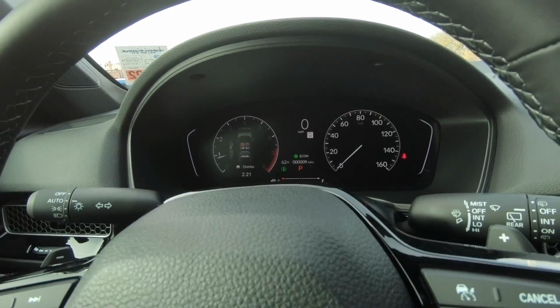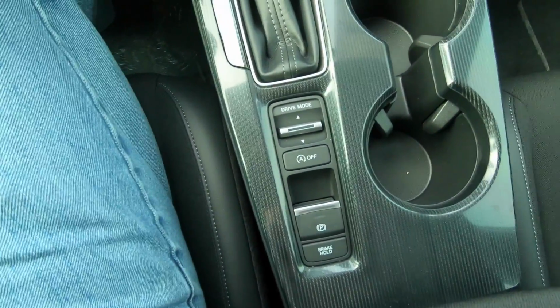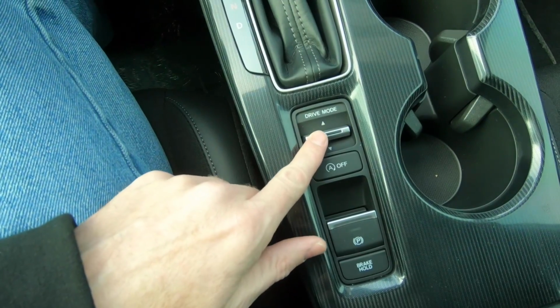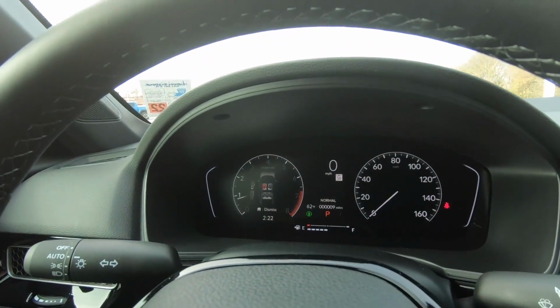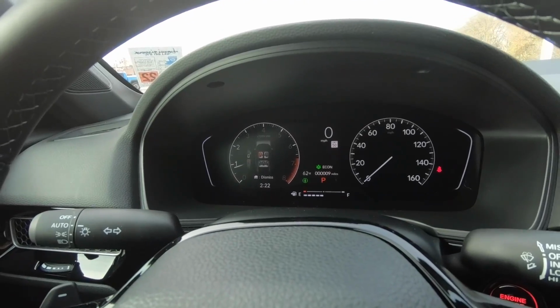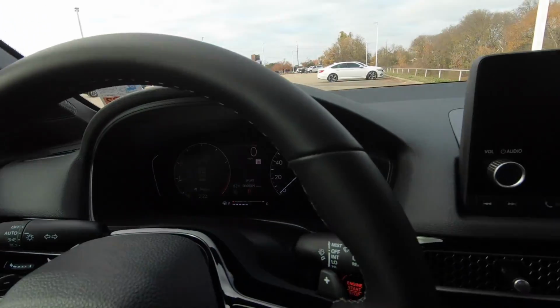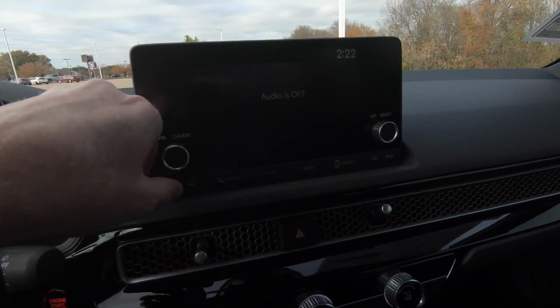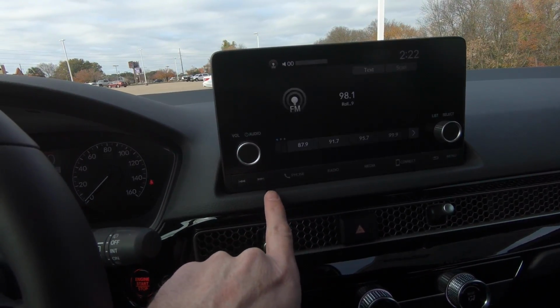And you do have multiple driving modes, of course, and let's just go right down here. I'll show you where that is. Here is your drive mode selector, and we'll go back up here to the dashboard so I can show you what all is there as far as normal, econ, and sport. Now, here is something interesting. You might not know about this, but I'll show you real quick.